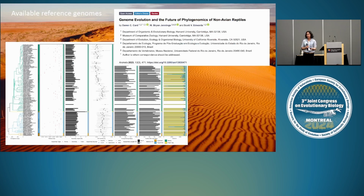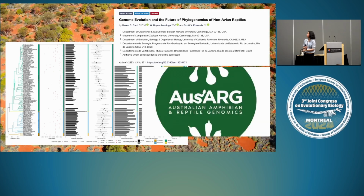So whole genomes is clearly the way to go, but there aren't very many yet, especially for Australian taxa. So this, well, you can't even read those, so there's no point trying to tell you about that.